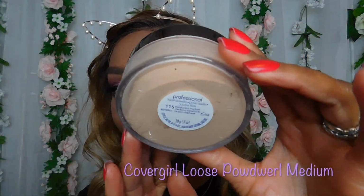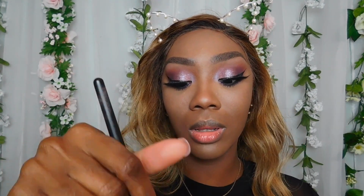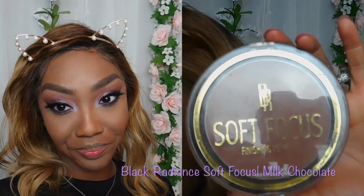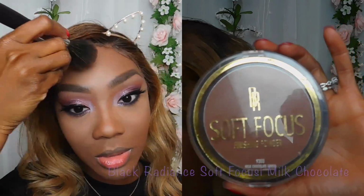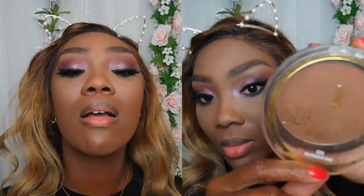Taking my favorite drugstore find of all time. This is the CoverGirl loose powder in the color Medium. I've learned that they have a color Honey. I need to find that color Honey. I need to have honey in my life, but right now I'm taking Medium and I'm using that to set up under my eyes. This makes any trash concealer look like cake. Not cake as in cakey, but it just makes it look real good, if that makes sense, because I like cake, so it makes it look real tasty. It makes it look real good underneath the eyes.